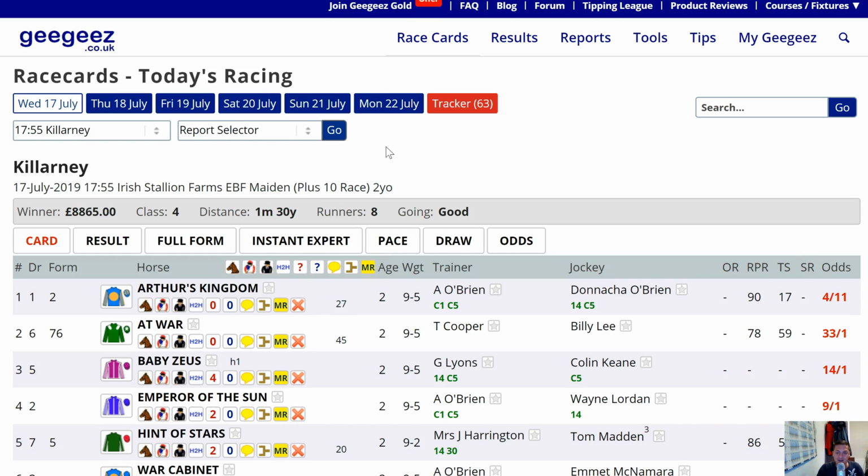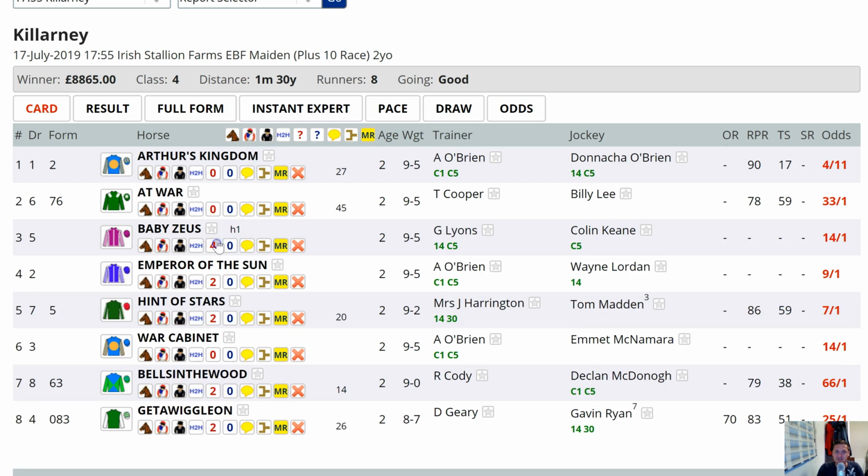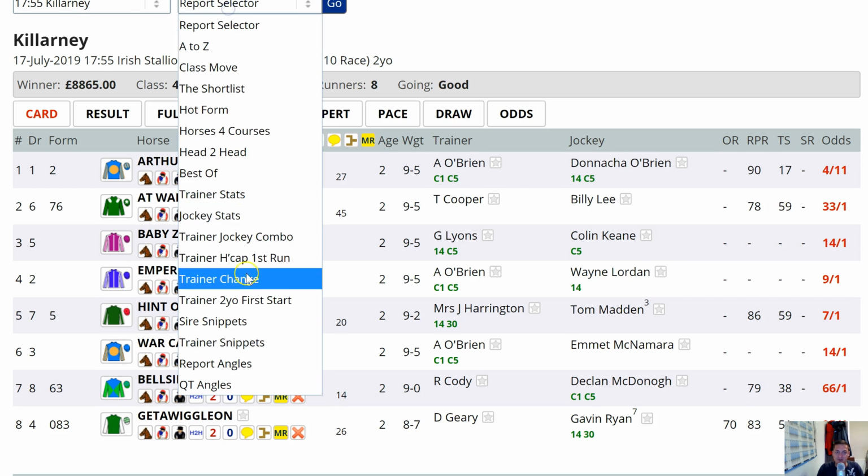And that would be a sad loss in terms of the amount of information that they can feed you in a contextual way. So the key thing about this horse, or indeed any other horse, is that these snippets, these very interesting insights, are presented to you right in the race card that you're looking at. So you haven't got to go shuffling away into a report to find these.